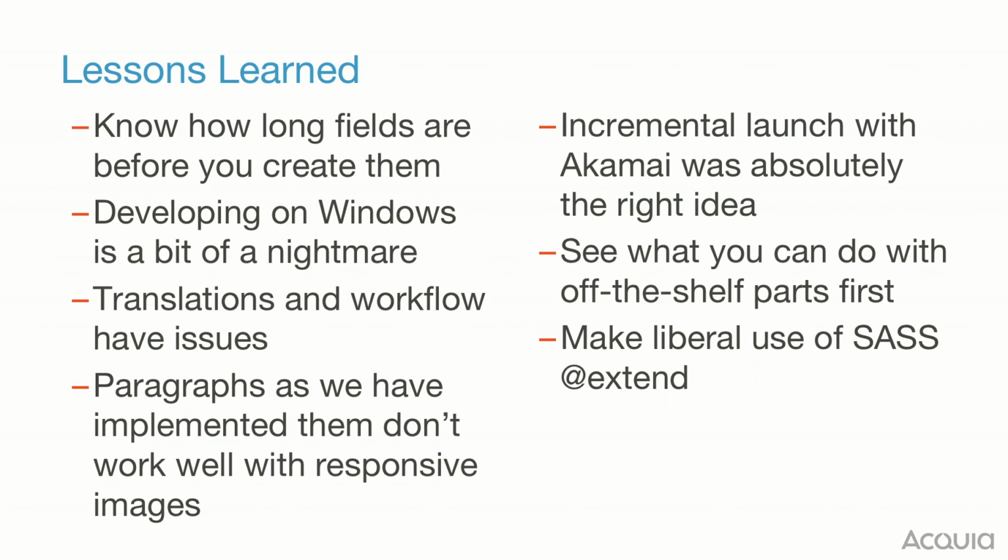Paragraphs don't work great with responsive images like we have them, because we're using the same container, the same nested paragraph inside those containers, so you can't apply a specific responsive image style to them. So you might have those 33s, and Drupal doesn't know that it's that small, so that's a little problem for us. And this incremental launch with Akamai is amazing. We're pointing to 2 different origins. AMD.com, depending on where you are, is going to SharePoint or Drupal. Super cool. And use the off-the-shelf stuff, because it has been life-changing.